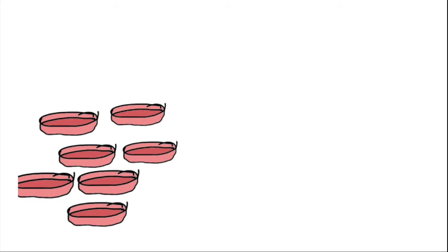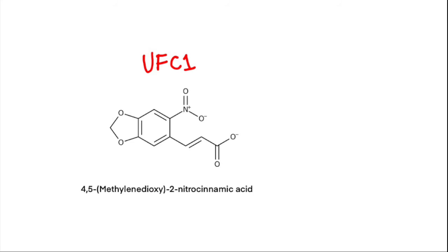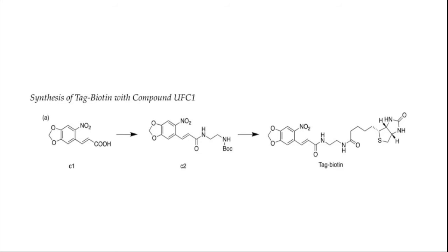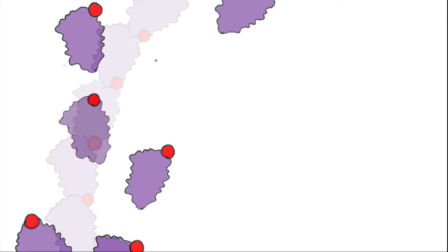These candidates were tested in both in vitro hepatocyte cultures from transgenic mice as well as in vivo transgenic mice. UFC1 proved to be an effective candidate both in vitro and in vivo. An overlapping signal from biotin tagging in vitro confirmed binding of UFC1 to Z-HAT. And more importantly, the signal was not localized to the endoplasmic reticulum, where aggregation of Z-HAT usually occurs. This suggests successful binding of UFC1 to the polymerization interface and disruption of proteotoxic Z-HAT aggregation.